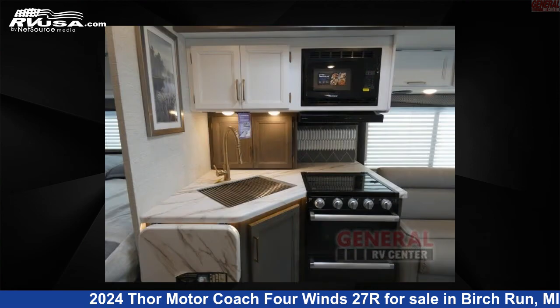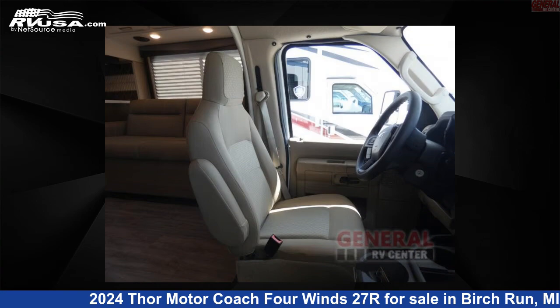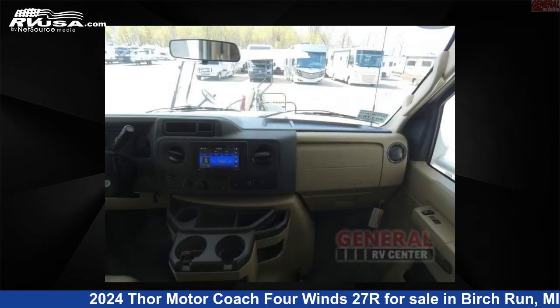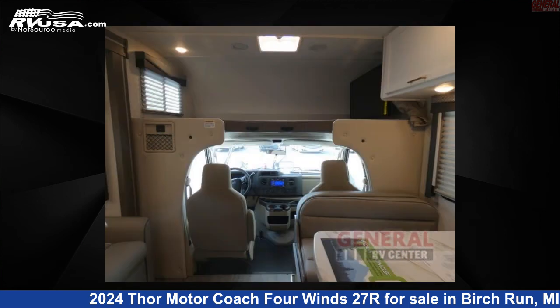This new Thor Motor Coach is 29 feet 0 inches in length and features Sleep 7, Slideout, and 40 gallons fresh water capacity. The floor plan layout of this Class C features Bunk Over Cab, outdoor entertainment. This 2024 Thor Motor Coach 4 Winds 27R is built on a Ford E-Series chassis.